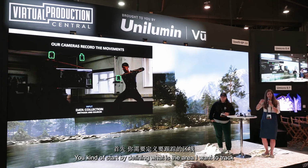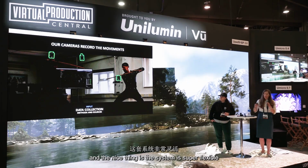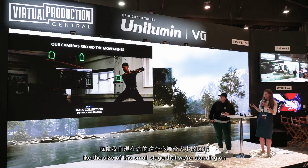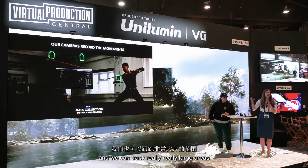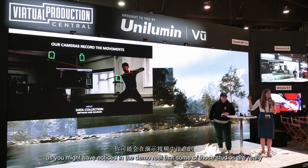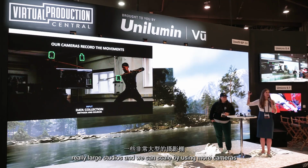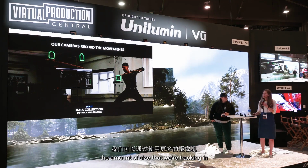You start by defining what is the area I want to track. And the nice thing is the system is super flexible. We can track small areas, like the size of this small stage that we're standing on, and we can track really, really large areas. You might have noticed in the demo reel that some of those studios are really, really large, and we can scale the size of the tracked area by using more cameras.